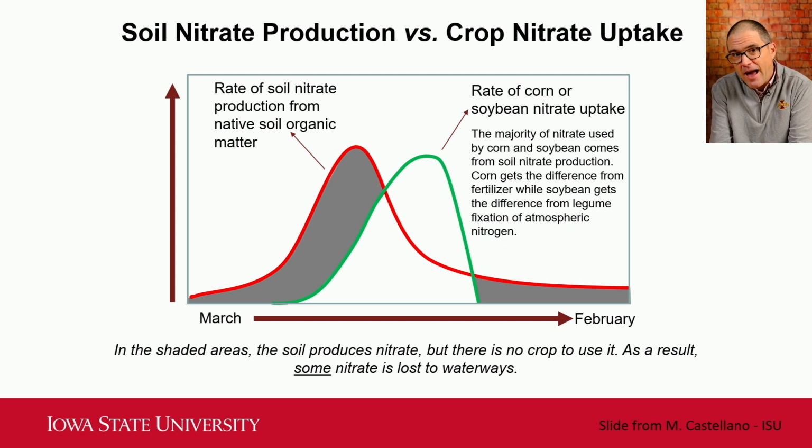Now, I don't have data to show you what the red line and the green line is, but we'll talk a little bit later about what we've found from nitrate leaching from things like cover crops, things like nitrogen management, but also something like prairie, where I think, as I just said, that red line and green line would match up pretty closely.